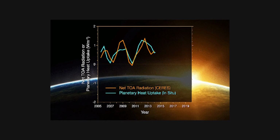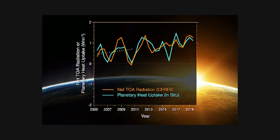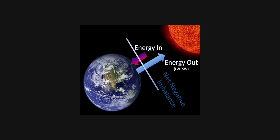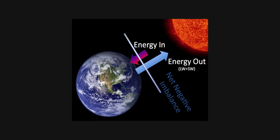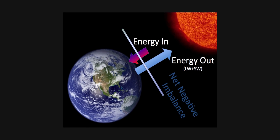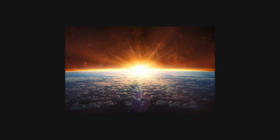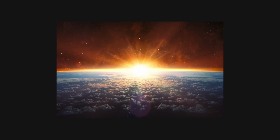Over the course of the last 15 years, the heat trapped by land and sea has doubled. The difference between the amount of heat absorbed by Earth and the amount reflected back into space is called an energy imbalance. The study found that from 2005 to 2019, the amount of heat absorbed by Earth was going up, showing quite an alarming trend.